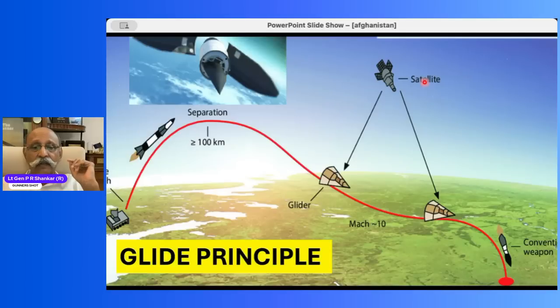That's the first thing. Okay, what is a glide? You see a missile being launched, it goes to a maximum point, and then there's a separation. The glide vehicle separates from the main missile, and then it comes down in a different path. It's not a straight parabolic path. It keeps coming down like this, and then it is controlled by the satellite. Then near the target, it becomes more like a conventional thing and drops onto the target. That's the thing. And then Mach 9.